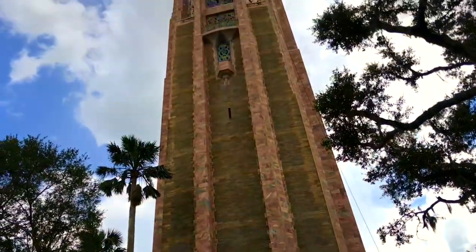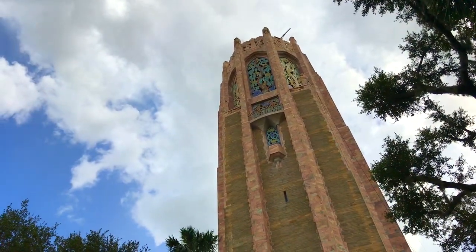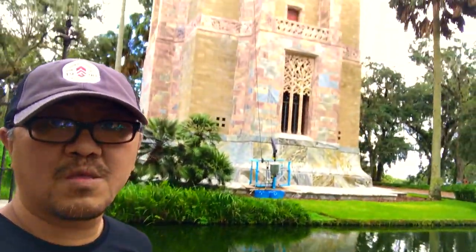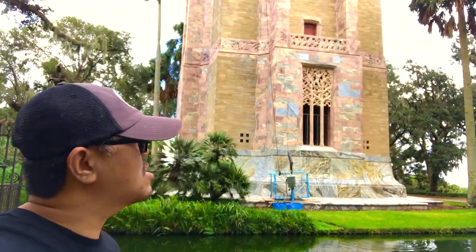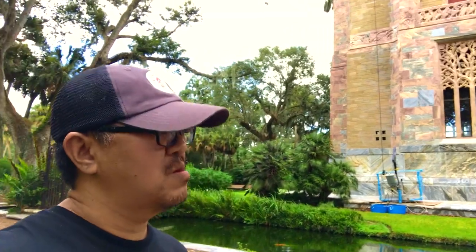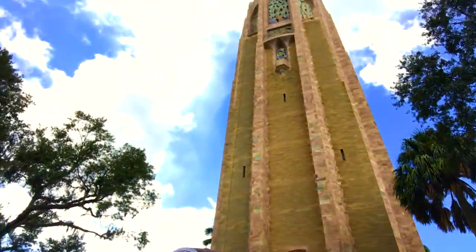Beautiful tower. The Bok Tower Garden. That's cool. So this tower is pretty cool, I want to say. From what I'm reading here, it's a singing tower. So this tower makes a lot of music, or puts out music. So yeah, that's pretty cool. Pretty neat. Pretty cool place, huh? Pretty neat. Pretty tall too. Look at that. Beautiful.